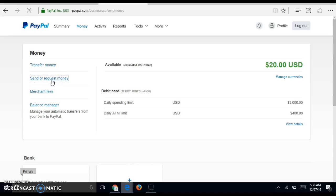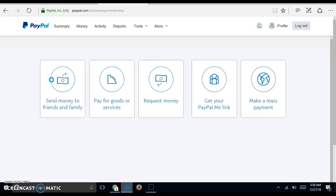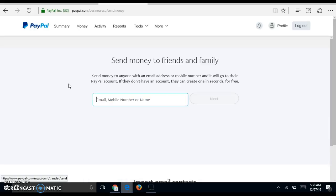And it will be the same in either kind of PayPal account, whether it's a business account or whether it is a personal account. It's going to be send or request. Now, this page is going to give you options. Are you sending friends and family, or are you sending to a business like you're making a purchase? Well, you're not paying for goods or services. You're actually going to be sending money to friends and family, because all of us are friends on Facebook, and many of the people that are joining you are going to be your family.